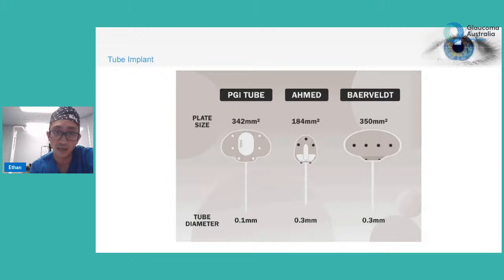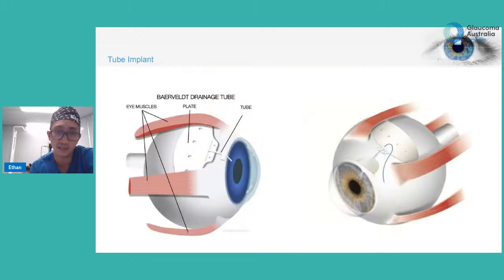You'll see that there's a tube basically attached to a plate. And then if you go to the next slide here, you'll see that plate is normally inserted behind the muscles in your eye, where they're then secured to the sclera, the white coat of the eye, with some sutures, and then that tube travels forwards and enters into the front chamber of your eye, and then fluid is egressed out and onto that plate. And all of that is, again, covered by the conjunctiva, the skin of your eye, and it forms a big blister much further back underneath your eye.